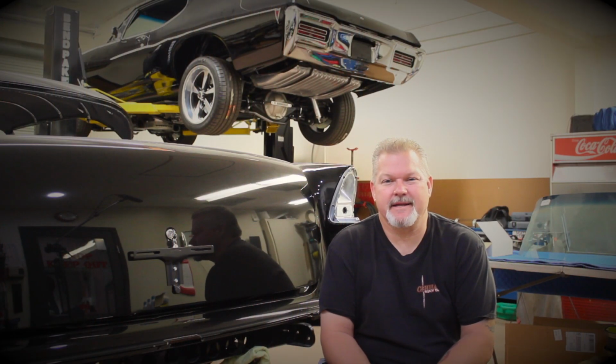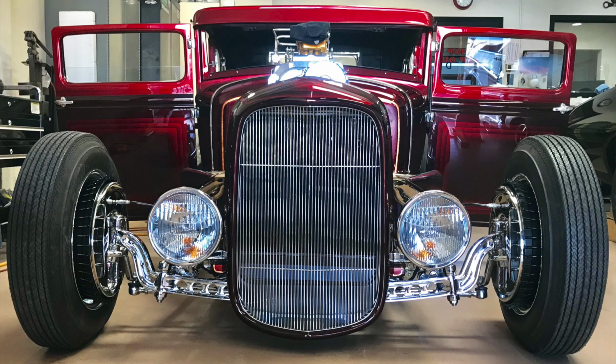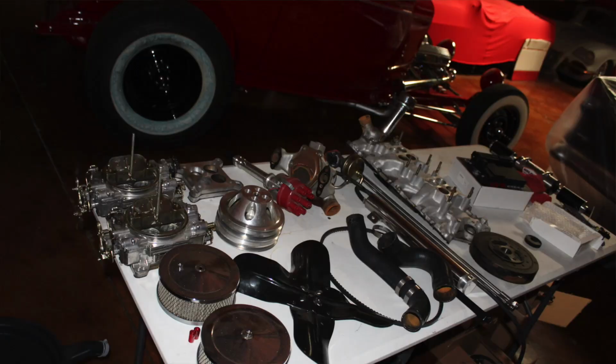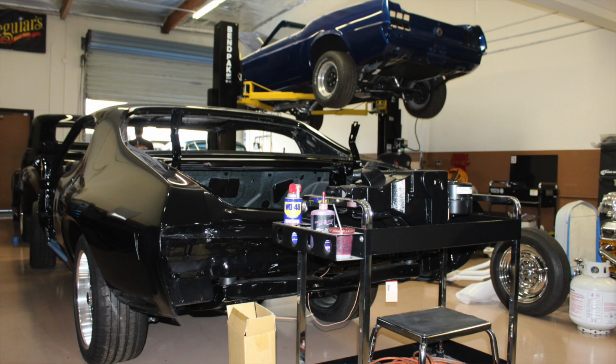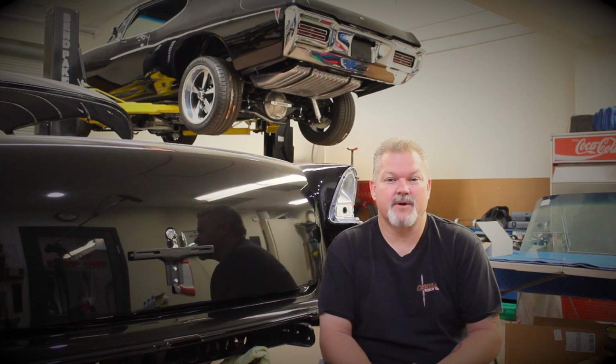To pinpoint one thing that's your favorite part of your job can be tough, because we're getting paid to build cars for people and have fun, and see something go from a bucket of bolts to a show car. So I think every part of my day is the favorite part of my day.